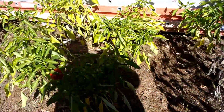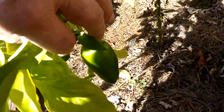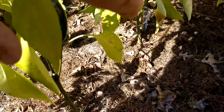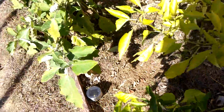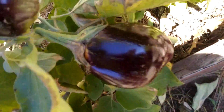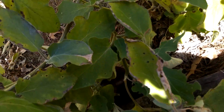Yeah, cukes have had it. Peppers. We picked a batch of them the other day. And there's some more. See, still growing here. Jalapeno, right there. And eggplant. Eggplant still growing. Eggplant, huh? Still growing.